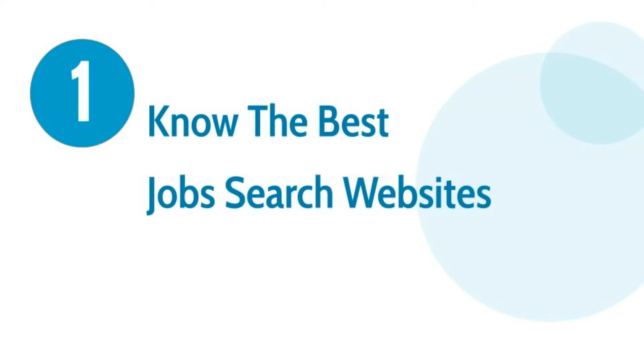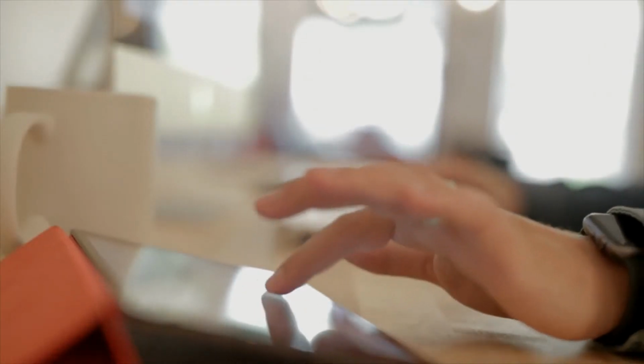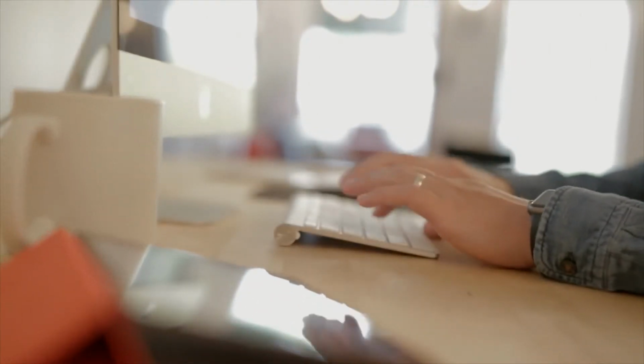First step, know the best job search websites. The first step when you want to know how to find jobs online is to know where to look for it. Isn't that right? We have selected some great search websites for you.